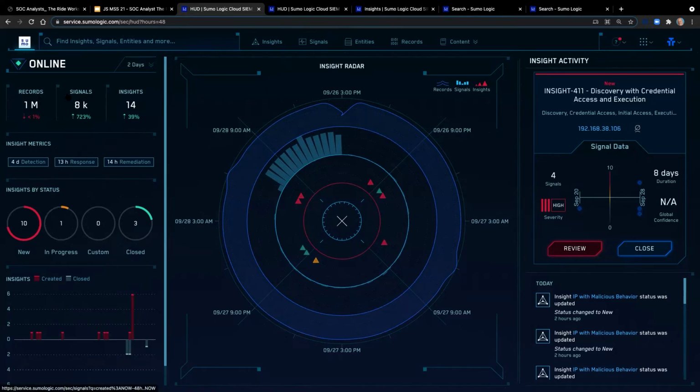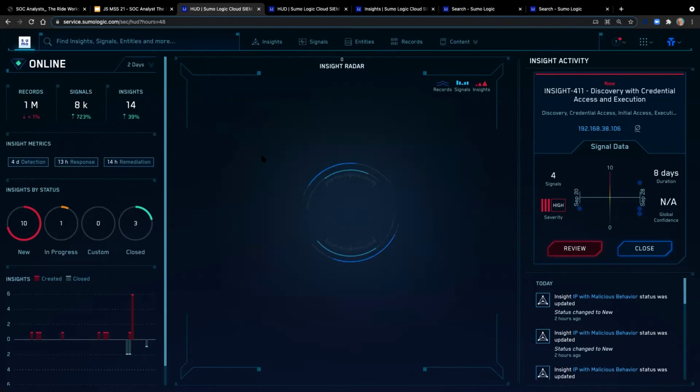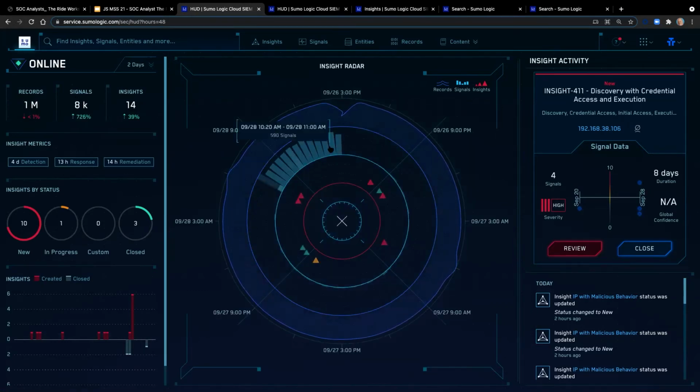The next piece in here are the signals. Now remember, for the signals I've taken the raw records and parsed them with the different conversions that I want, and I've taken 1 million records and created 8,000 signals. And at the end are 14 insights. On the upper left-hand side, we have the digits. In the ring itself, the outside blue is the records. The middle ring are the signals, and we're seeing this kind of strange stuff going on here. It's almost like graphics. If I go around it, it does change a little bit, but this is the signals coming in.